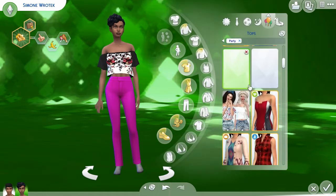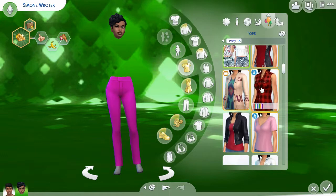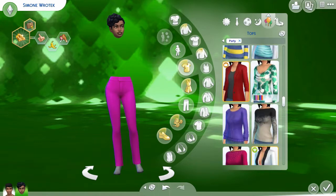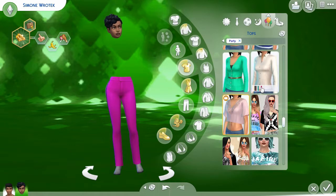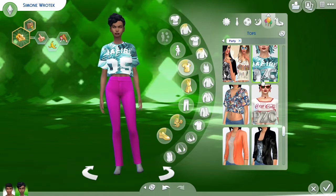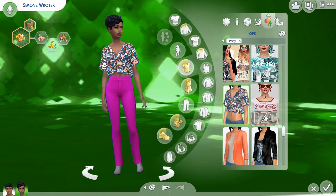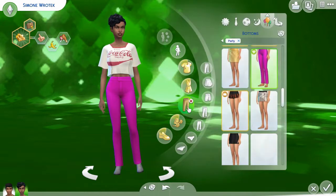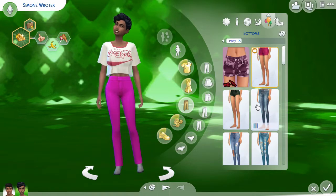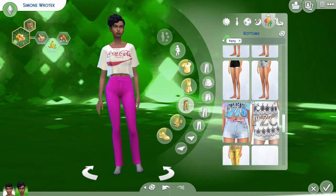Party wear. I haven't got rid of those yet. Really need to figure out which one that is and get rid of it. Let's see, what's this? That's really cute. Let's do the Coca-Cola and let's see if I can find those Coca-Cola shorts again. If I can find them.